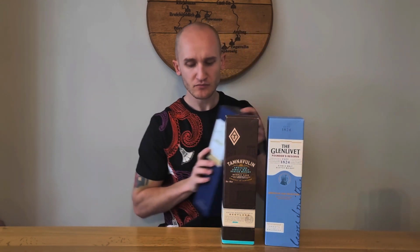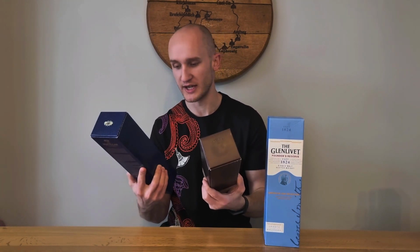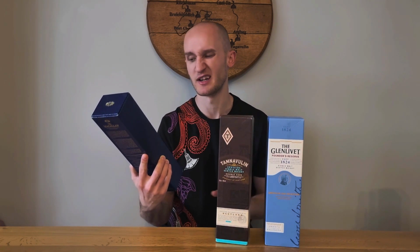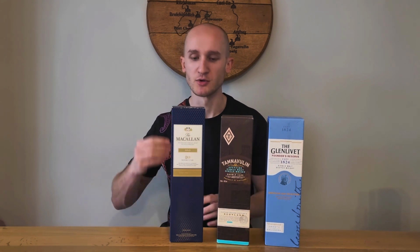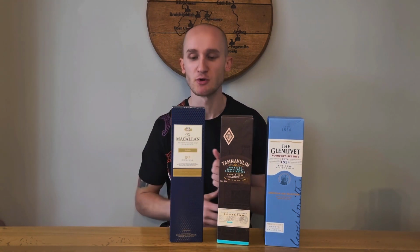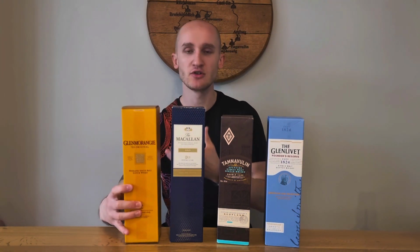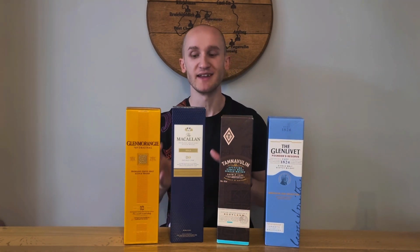We've got Macallan, another double cask. So I think they're just bourbon and sherry, American oak and sherry, or yeah, it just says American and European oak. So Macallan being a Speyside, being one of the most notable, one of the most recognisable brands in the world. We've got Glenmorangie 10-year-old. Macallan's only £30. The Glenmorangie 10-year-old is our only age statement in the lineup.